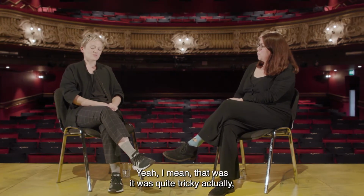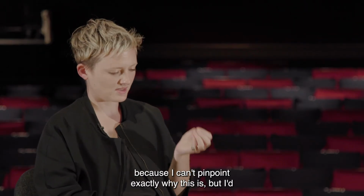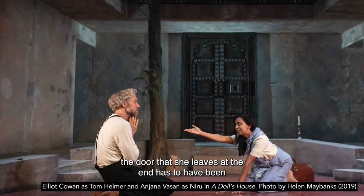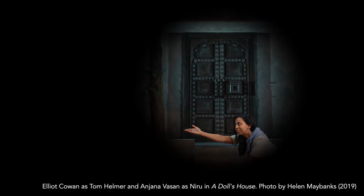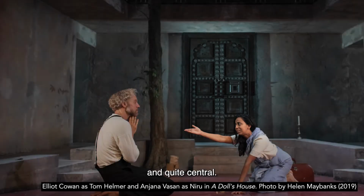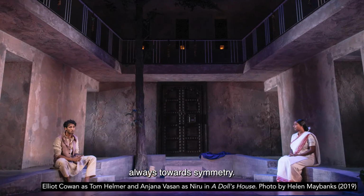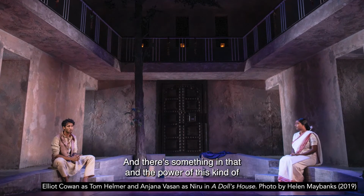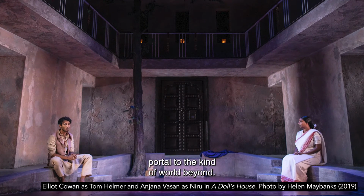Yeah, I mean, it was quite tricky actually, because I can't pinpoint exactly why this is, but I felt that the door she leaves through at the end has to have been unbreached throughout the rest of the story. And also it felt like it needed to be visible and quite central. That's probably also my leaning always towards symmetry, and there's something in that and the power of this kind of portal to the world beyond.